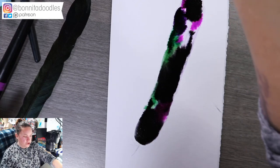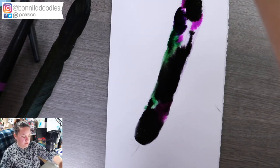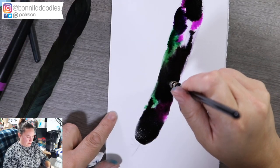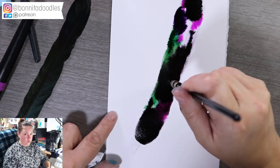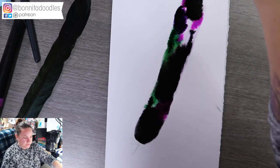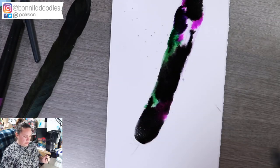Again, if you want to, let's show you the thirsty brush again. Let's get as much black out of that as possible. Black is a really strong dye, so it's not going to work as effectively, I warn you now. Let's show you, so if I splatter with just water and then leave it.